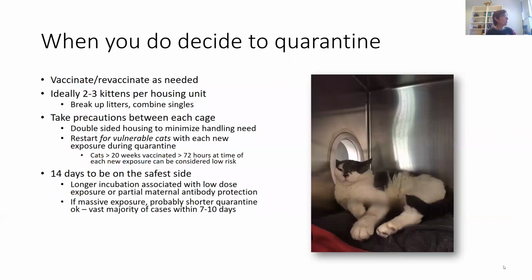Thank you all. Just moving on to get through the last few slides here. If you do decide that quarantine is warranted for those individuals where it is, go ahead and vaccinate, if they're at that point in their little lives where they need a revaccine. It won't protect against prior exposure, but if they happen to get exposed during quarantine, it may provide some protection. Ideally, break up litters into 2 or 3 so you don't have 6 kittens you're trying to keep track of who's got diarrhea. Combine singles, as we said.